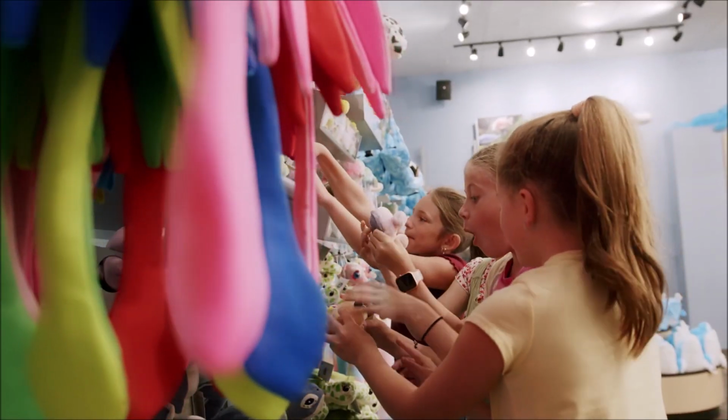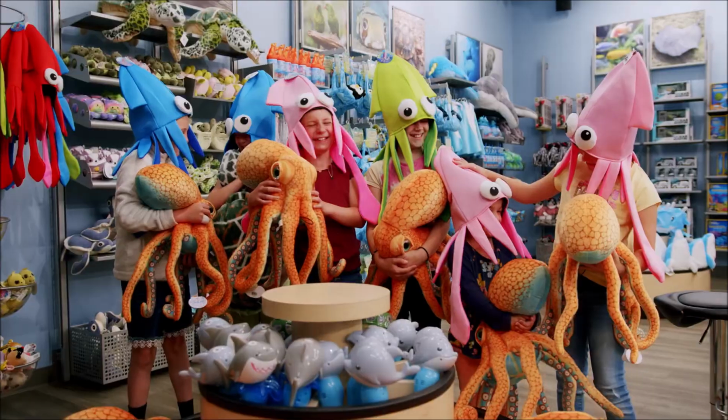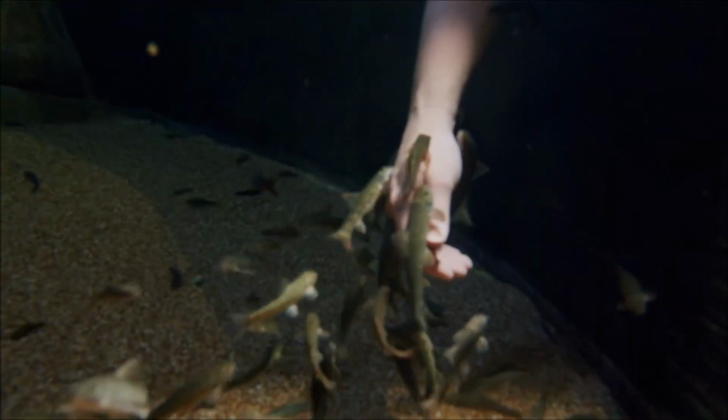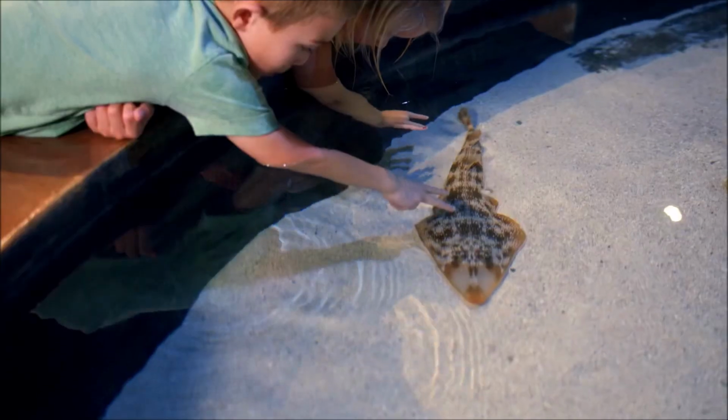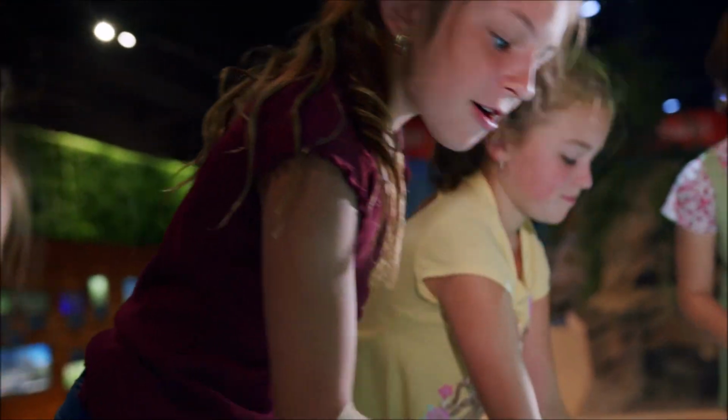And I think what we do really well is we create connections for people to the natural world that otherwise they might not have. We are constantly upgrading and expanding and changing what we do here. We are always growing. So the exhibits we have now are not fully fleshed out.